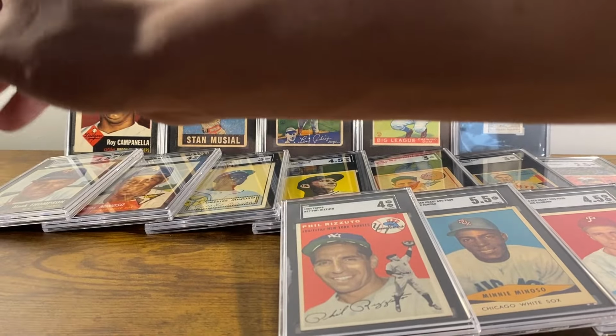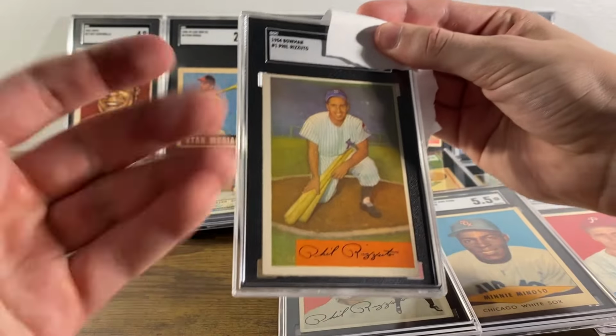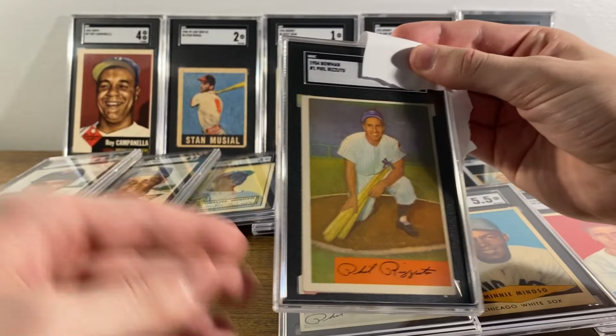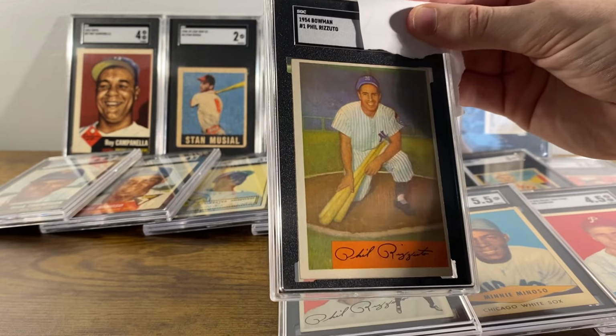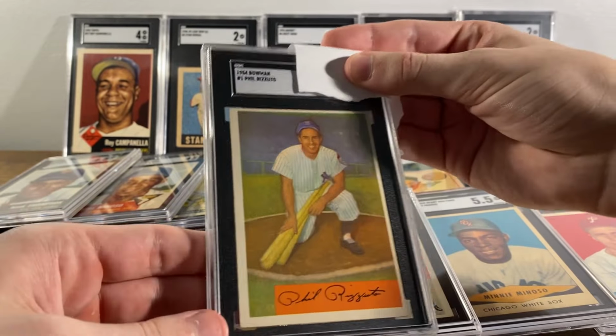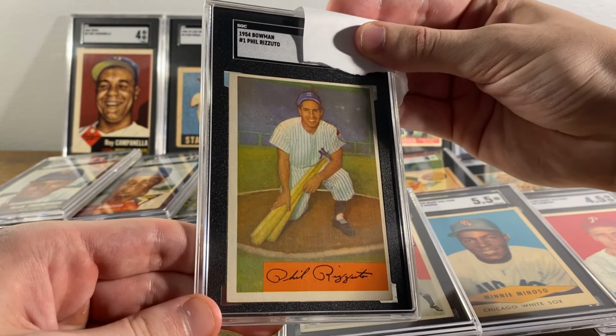So like I said, this one was sort of an experiment, some of these that I was sending in just to see, so I can compare some of these to cards I may be looking to send in in the future. I'll probably be putting together another order at some point if I pick up some more raw cards that I think would be worth sending in.